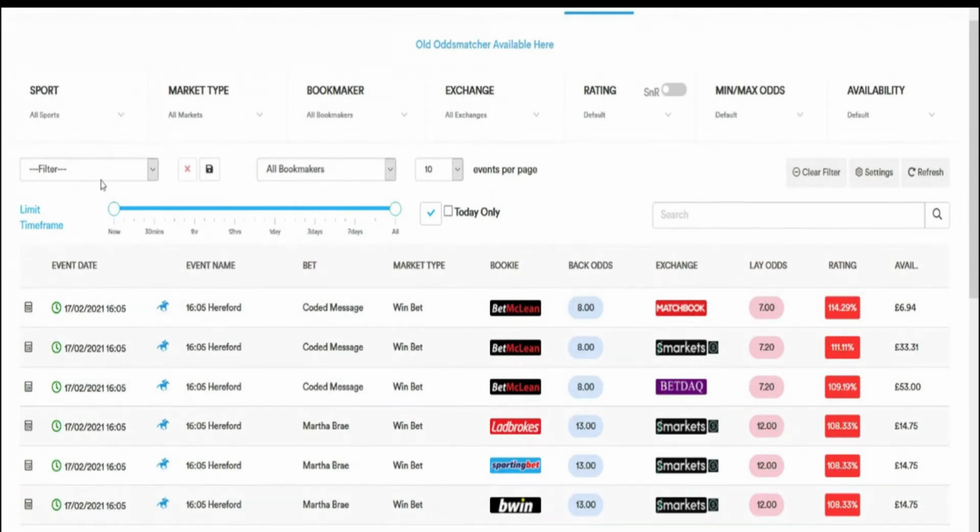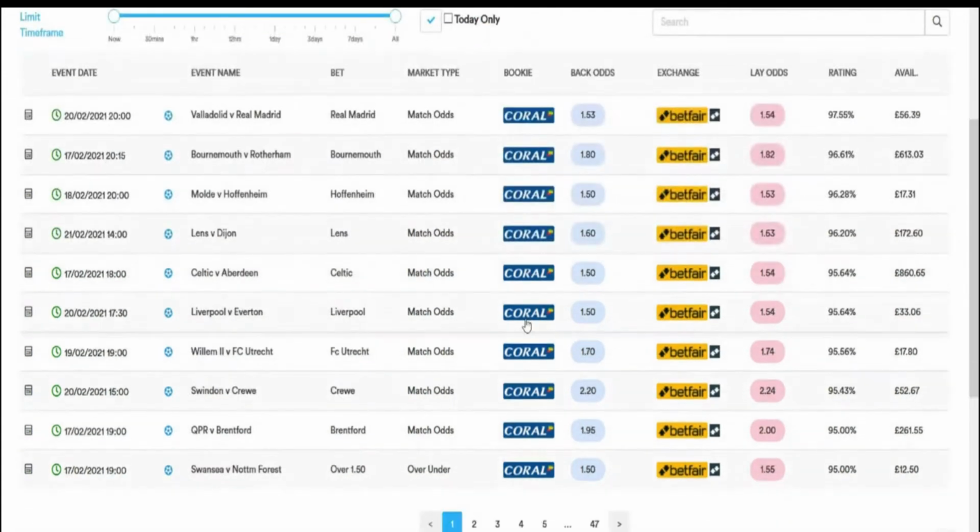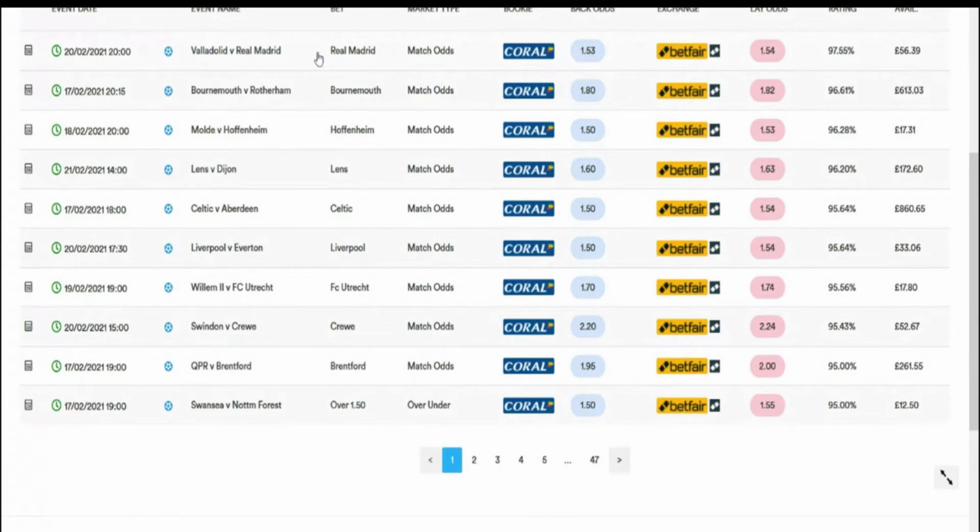If you see here, it says filter. If we click on the filter, we can see the first one in the list is the Coral qualifying bet. So let's just click that. It's now only listing Coral here in the bookie, and it's listing Betfair in the exchange, which is what you'd have in that first sign up. And what it's doing is matching those odds, as in odds matching.